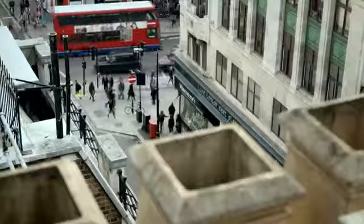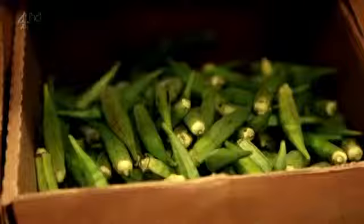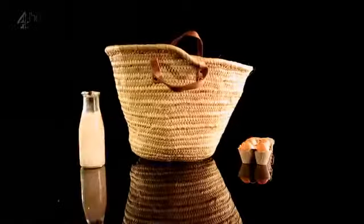Coming up, I'll be showing you some irresistible street food dishes that are brilliant cooked at home. But first, here's a closer look at some of the ingredients you need to buy to make them. Starting with tortillas for lunch.